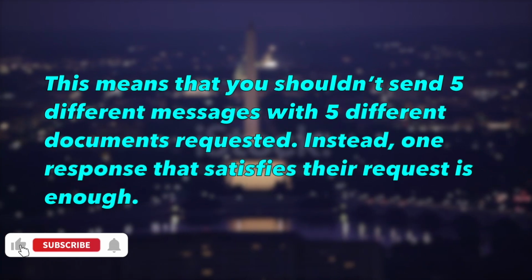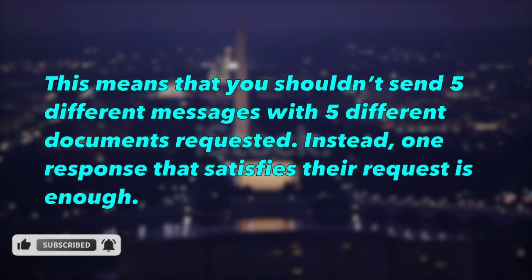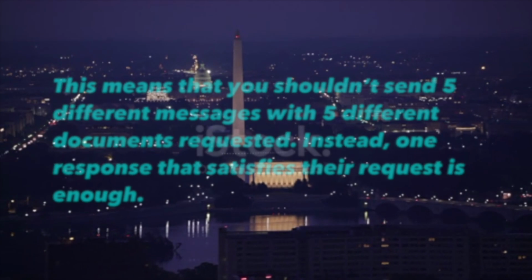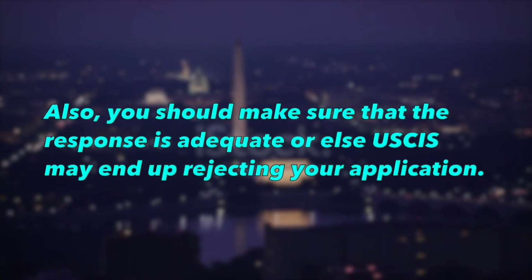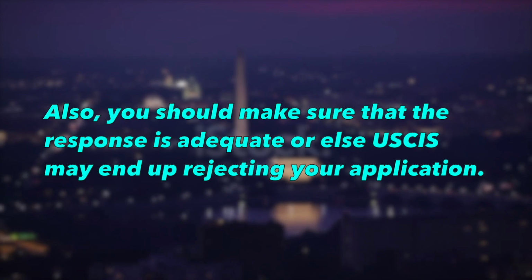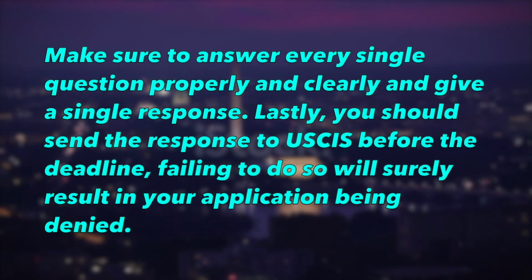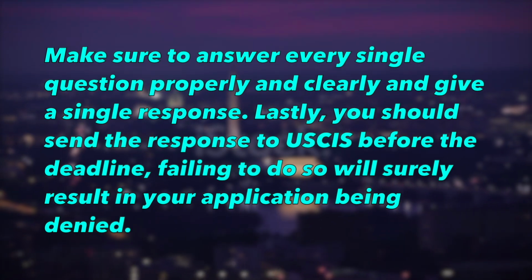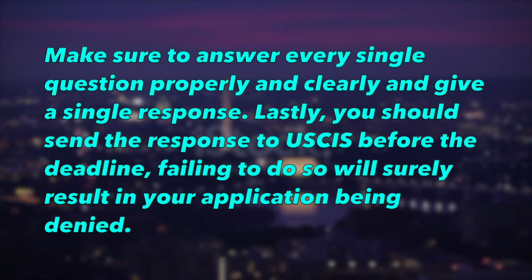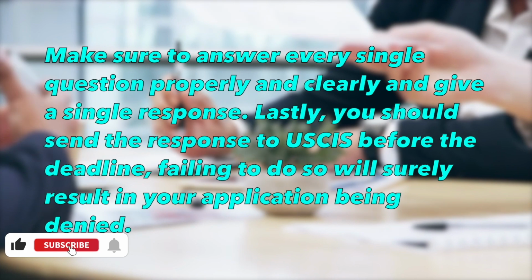This means that you shouldn't send 5 different messages with 5 different documents requested. Instead, one response that satisfies their request is enough. Also, you should make sure that the response is adequate, or else USCIS may end up rejecting your application. Make sure to answer every single question properly and clearly and give a single response. Lastly, you should send the response to USCIS before the deadline. Failing to do so will surely result in your application being denied.